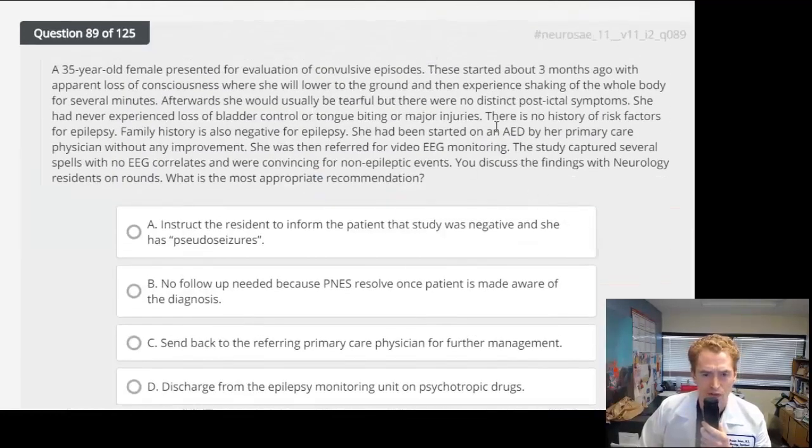A 35-year-old female presented for evaluation of convulsive episodes. These started about 3 months ago with apparent loss of consciousness, where she will lower to the ground and then experience shaking of the whole body for several minutes. Afterwards, she would usually be tearful, but there would be no distinct post-ictal symptoms. So this is typical of a functional neurological disorder, like pseudo-seizures. She has never experienced loss of bowel control or tongue biting or major injuries. Okay, so they're trying to explain this as non-epileptic seizures.